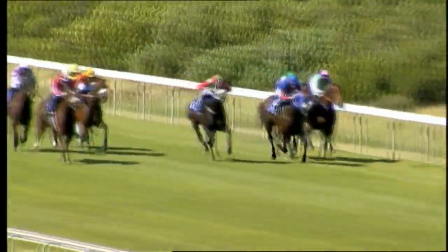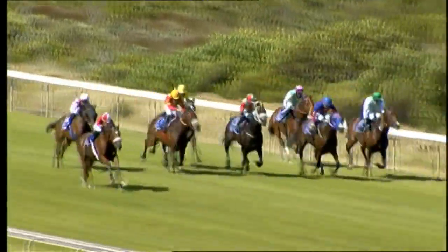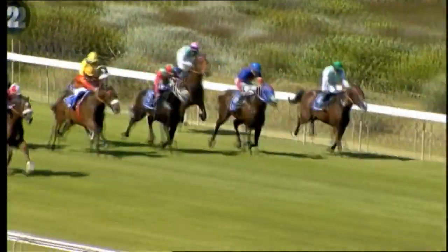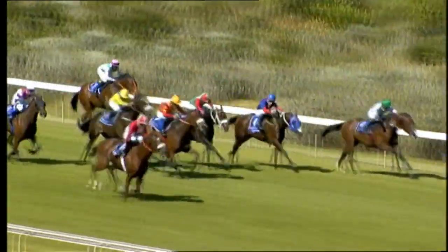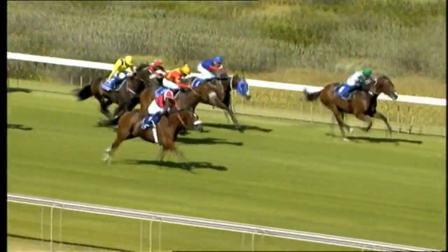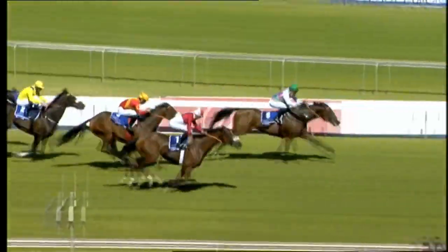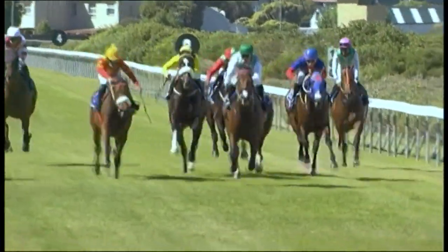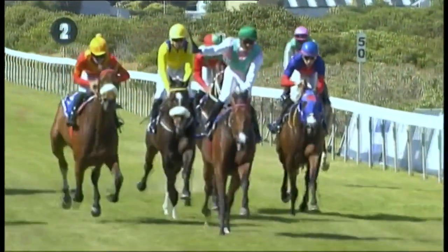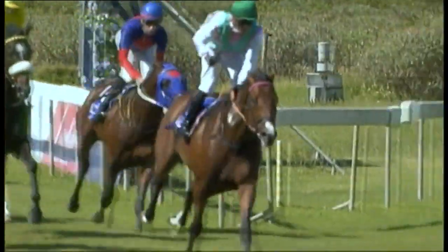Deeper out is the red and white colours of Rainbow Bridge. He's starting to get going. Bulgarian is being given a few cracks and now being asked for an effort. Jet Dark down the inside is absolutely flying. Rainbow Bridge, stand side meantime, has hit the front, but Jet Dark, the 3-year-old, is giving lots of cheek. Bulgarian getting going late, but it's Jet Dark that comes home to win it from Rainbow Bridge in second. Bulgarian in third. Then came Do It Again, followed by Cirillo, Silver Operator, Sovereign Spirit, and Hurricane Harry.